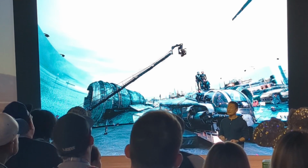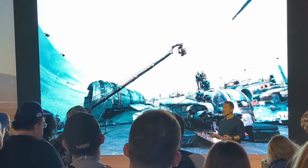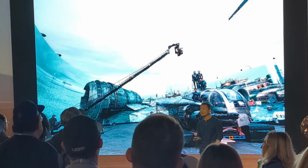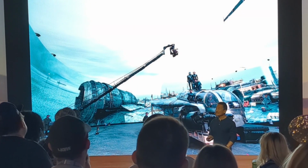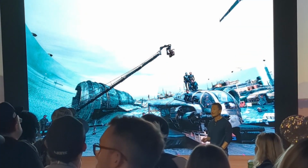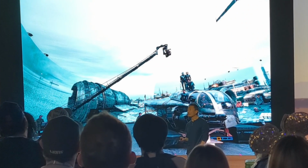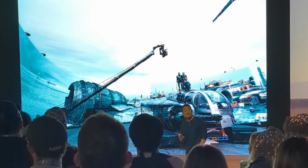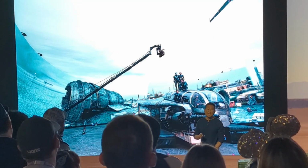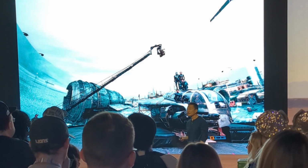Another advantage of StageCraft is that it allows us to determine what parts of the set are necessary to build. The part that the actors don't interact with can exist virtually. In this photo, you can see that we only built a portion of the Razor Crest spaceship for the actors to stand on. The rest of the ship in the background exists on the LED wall. This allows us to limit physical construction and save on construction costs. However, we still have to design and build everything in advance, whether it's virtual or physical.